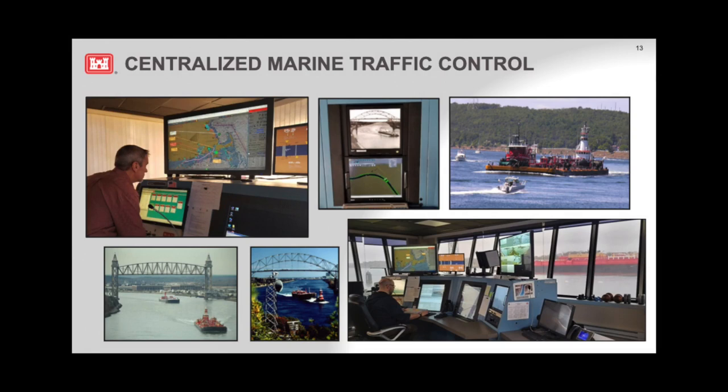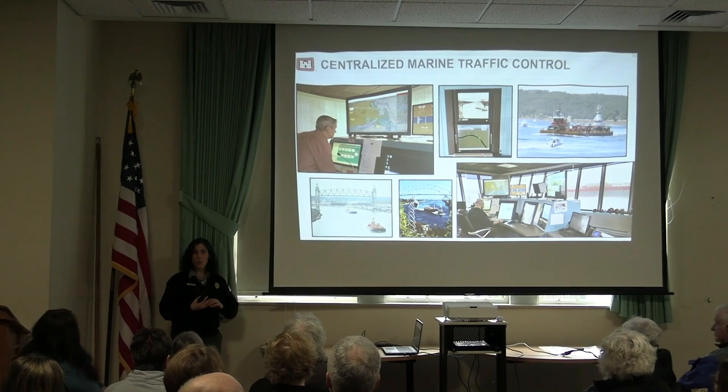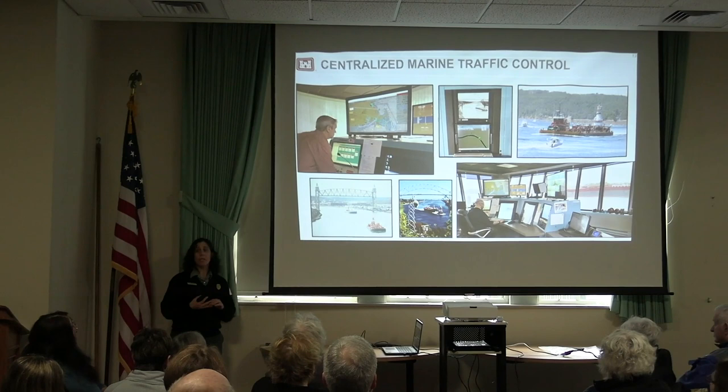All right, the other way we help make sure vessels are safe is by watching everybody and directing all the large traffic through. So some of my coworkers are marine traffic controllers. They operate a marine traffic control system. The center is located on Academy Drive in Buzzards Bay. So this is a 24-hour a day facility.